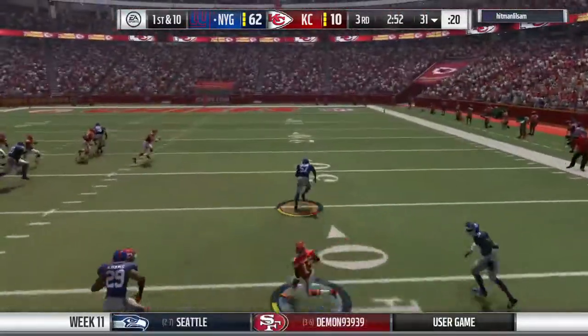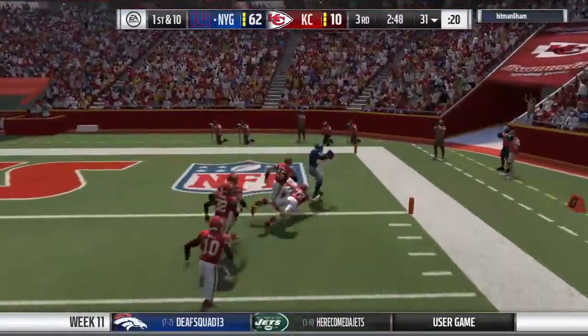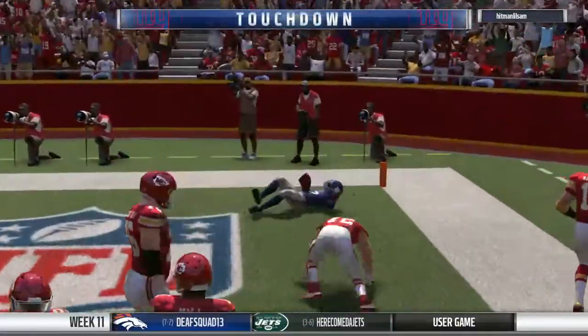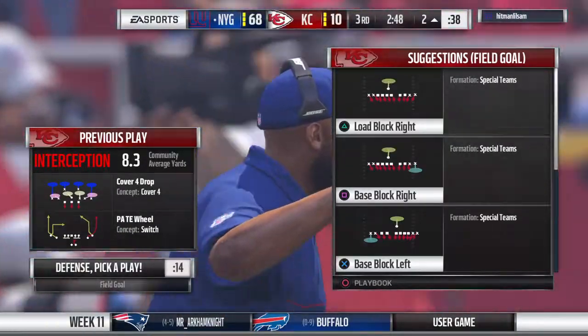And now here is another interception. A great read, and it's picked off. And he will bring it back. It's a pick six and a Giants touchdown. Short throw pick six right there.